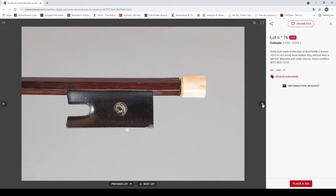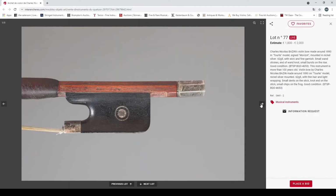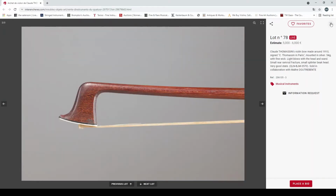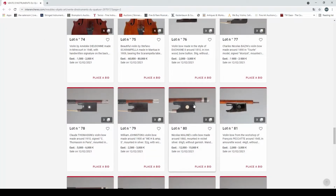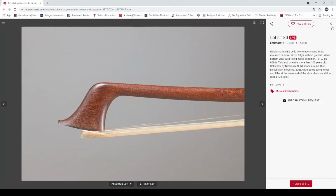It's a violin bow in the style of Duchamp the second. A Bazin bow there. And a violin bow by Claude Thomasin. Interesting, a violin bow by William Johnston at William E. Hills. Unusual to see English bow in these French auctions. Nicholas Malin, cello bow, 12 to 15,000. Yeah, that's a big one.